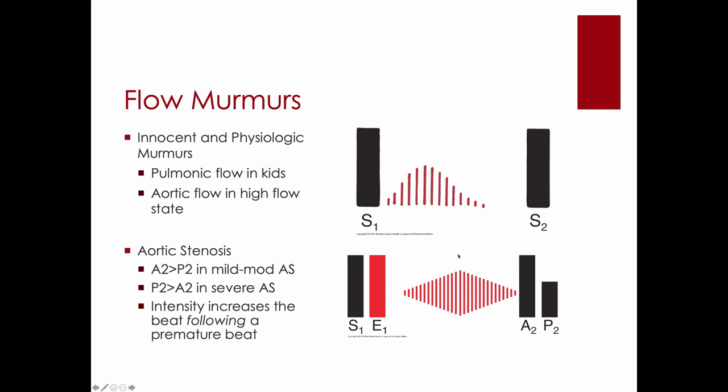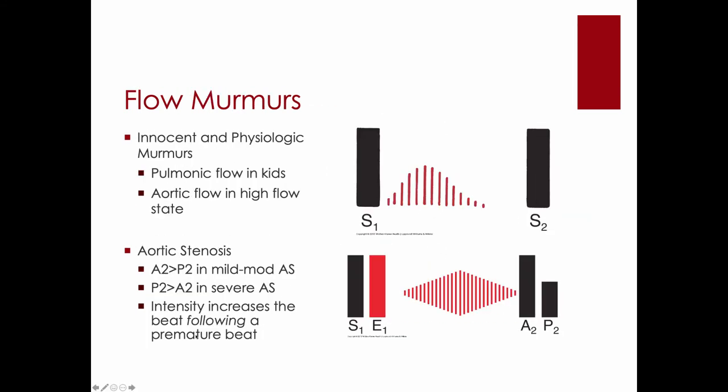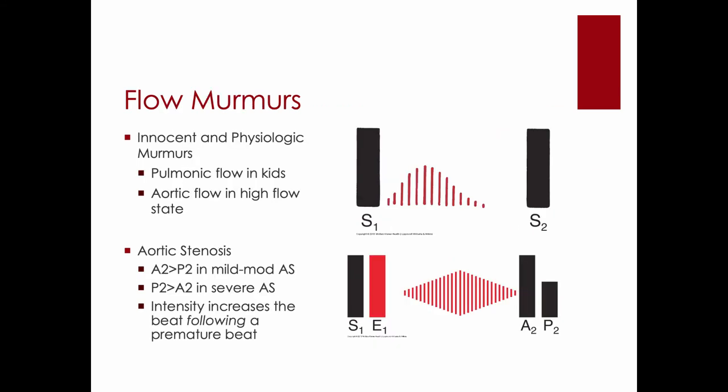One little trick to differentiate this murmur from this murmur is to listen for an extra beat. The beat following a premature beat, not the premature beat, but the one after it, if you have aortic stenosis, is going to sound louder. That beat after the premature beat will be louder in aortic stenosis than in mitral regurgitation. So here's the way it'll sound.